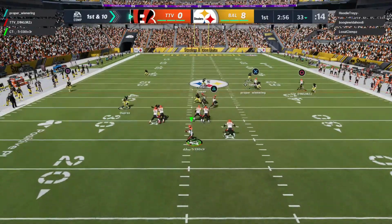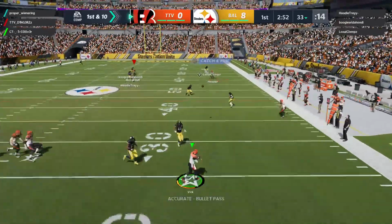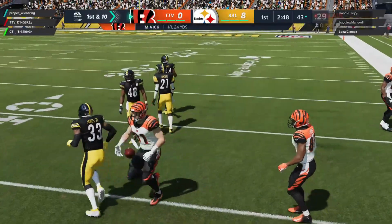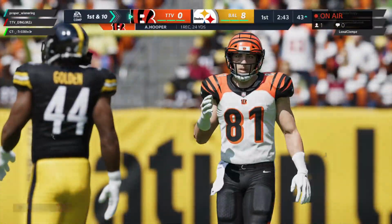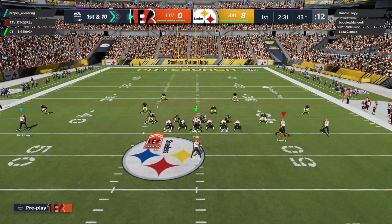Working out of the gun, Michael Vick. Escaping the pressure right. And finding the tight end Hooper. And they're going to have this across midfield and inside the 45. Call that a very strong gain of 24.